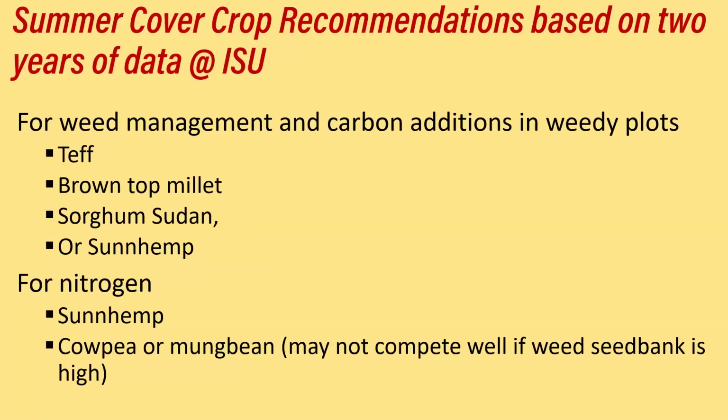So just to summarize that even more, if you're interested in summer cover crops for weed management and carbon additions, think of teff, brown top millet, sorghum Sudan, or sun hemp as well. Or if you don't need as much carbon or weed management, you could consider something like sun hemp, cowpea, but consider that cowpea and mung bean can be slow to establish in comparison to some of your summer annual weeds. So if you have weedy soils, it's a good idea to combine them with something that establishes quicker.